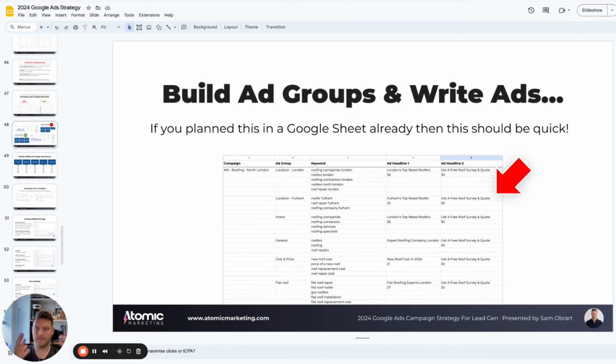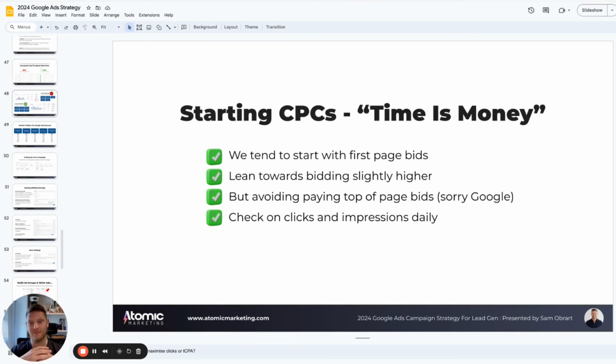So in terms of the next step after you've gone through that process, it's all about building your ad groups and writing your ads. Now, if you've planned this in a Google Sheet, it should already be pretty quick, and you can pretty much just copy and paste it across the board. Or if you use Google Ads Editor, I think you can just upload it. I personally don't know how to use it, but my colleague Dale does, so he usually takes care of the builds doing that.